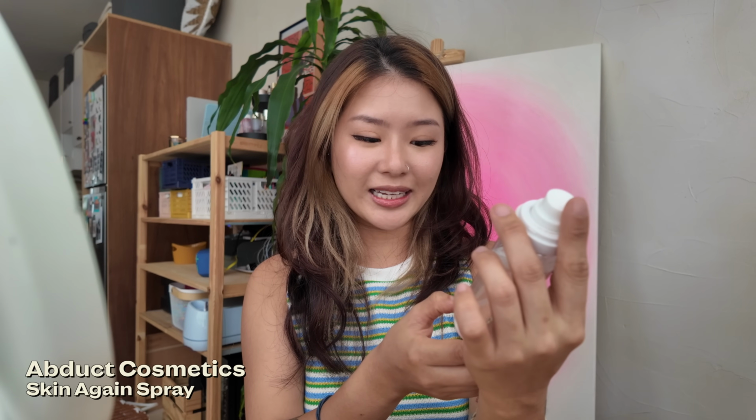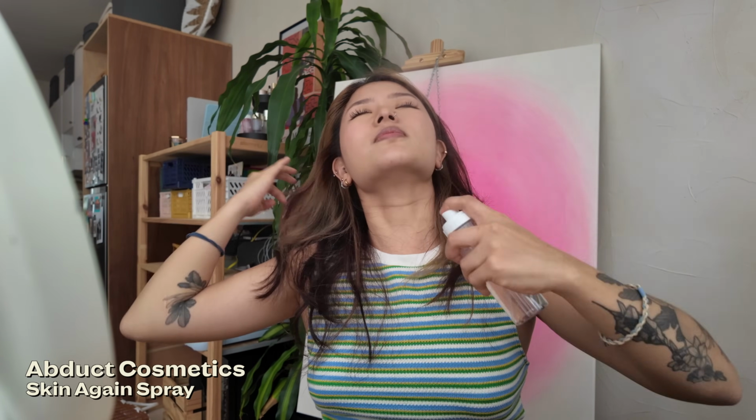I am not leaving the house, and my skin is feeling very dry, as I said, so I just want to spray my face and not have any powder and be done. This is the Skin Against Soft Glow Finish by Abduct Cosmetics.